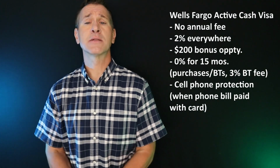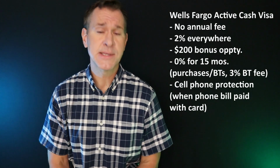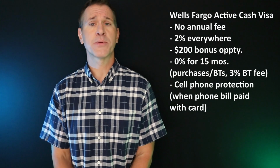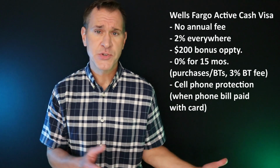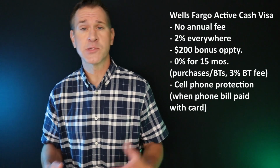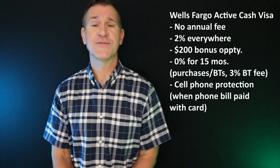There's a $200 bonus opportunity if you spend $1,000 with the card in the first 3 months of having it. There's a 0% offer for 15 months on both purchases and balance transfers. On the purchase end, that means if you made a purchase with the card and you floated it for a few months without paying it off completely, you still would not pay interest during that first 15-month period.